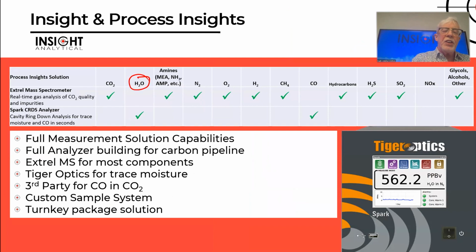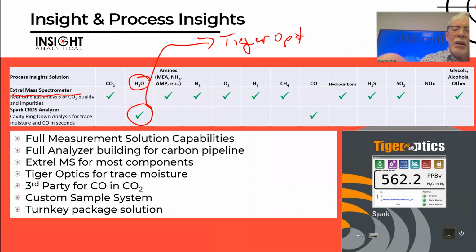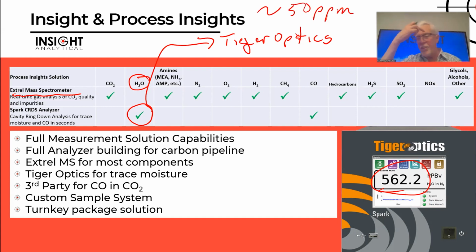You'll notice here that H2O is not listed as one of the contaminants that we do on the mass spec. So we will often put a separate analyzer in to do the moisture measurements. And so in our case, we are using a Tiger Optics cavity ring down spectrometer, can do trace moisture. So you can see, we're showing over here measuring in the ppb levels. Typically in these sorts of applications, we'll be measuring in the 50 ppm kind of range though.